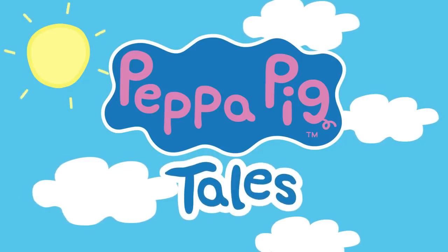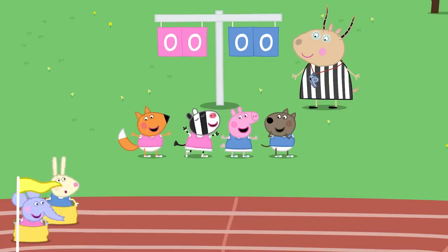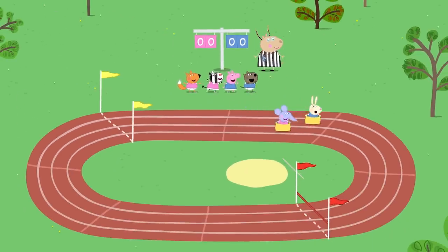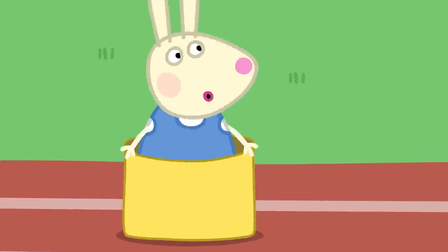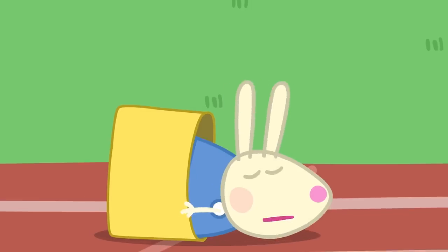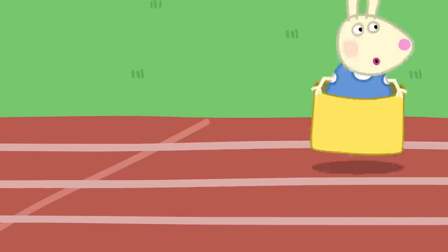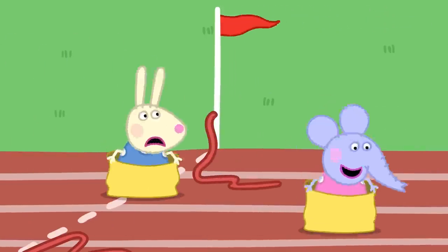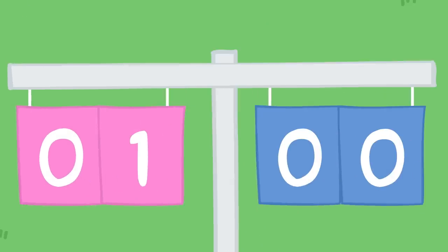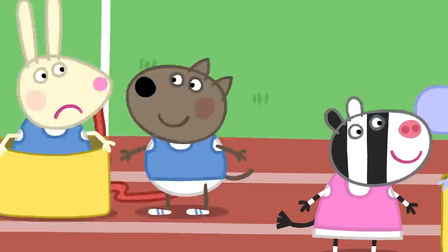Peppa Pig Tales. Today is sports day at Peppa's playgroup. There is a pink team and a blue team. They're trying to win gold medals. I'm going to win! Whoops! Rebecca Rabbit is finding the sack race quite difficult. Yay! Hooray! Emily Elephant on the pink team has won the sack race. Hooray! You're so fast! Squeak!